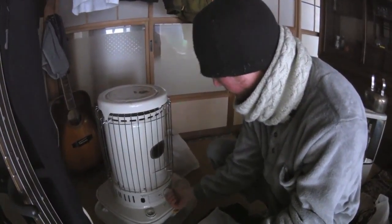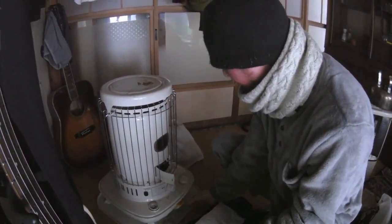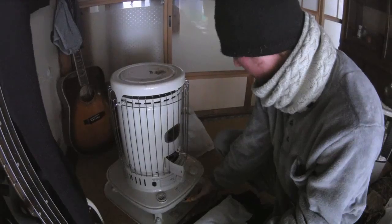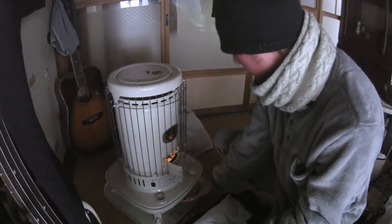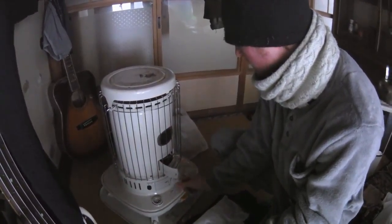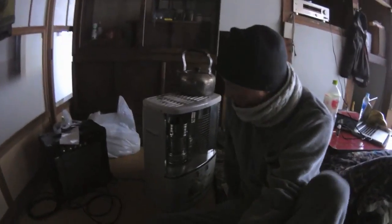Alright, I'm gonna open the magic flap. Get a bit of air into this archaic bit of heating. But once that gets going, it just chucks out the heat. Put that on. Then that's the heater just for quick heat.